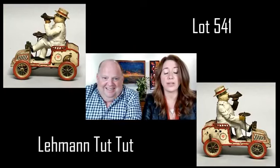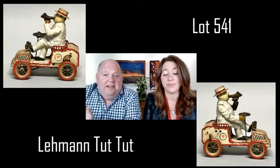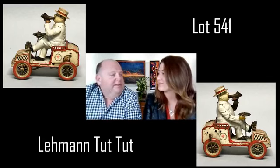Next, we have lot 541, and this is Tut Tut in particular, but we have a great selection of Lehmann toys in this sale, which were all made out of Germany. And yeah, a lot of nice wind-up toys. So again, we're just going to show you a lot of sort of wind-up toys in this sale. Nice diversity, again, sort of almost every price point. So it's going to be good for everyone.